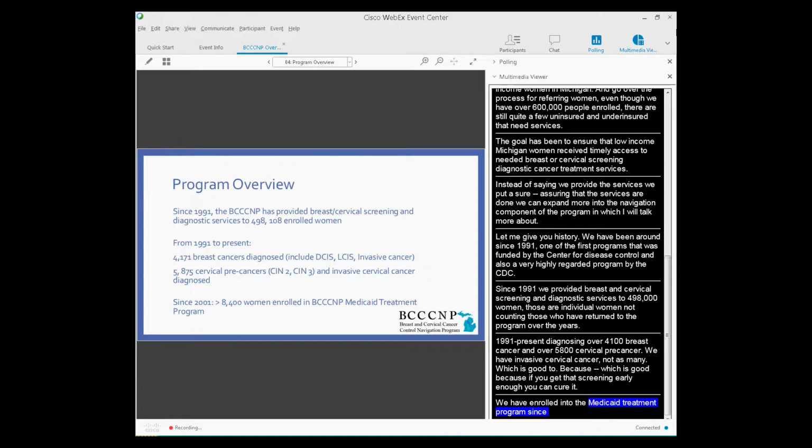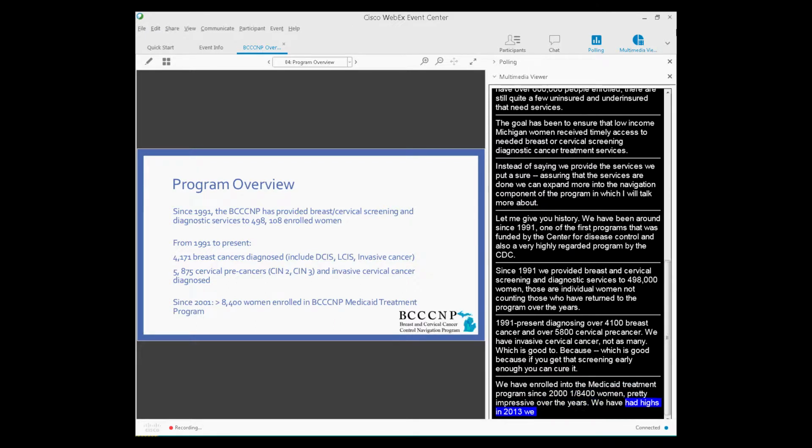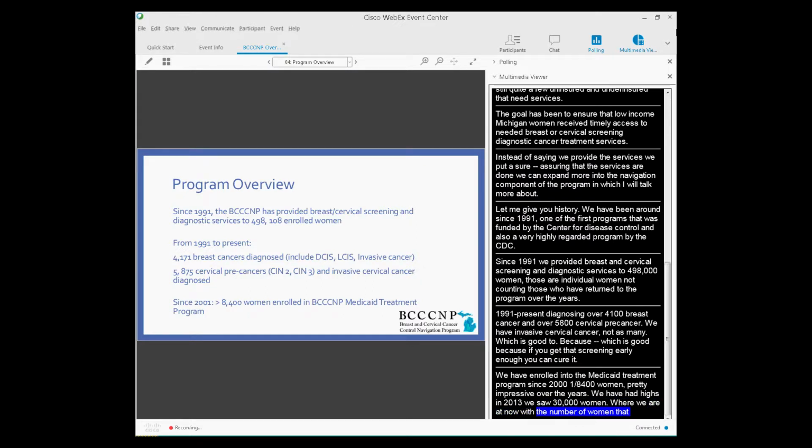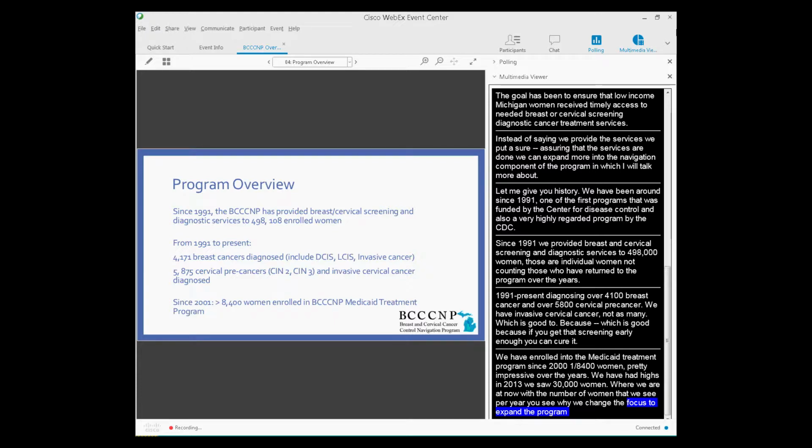And we've had our highs in, I think it was 2013, we saw 30,000 women. So when you see now where we're at with the number of women we see a year, you can see why we then changed our focus a little bit to expand the program components. Because not as many uninsured women now required the services in the program to be paid for, but there's still a need out there for the services to be given to them.